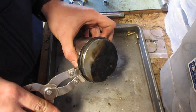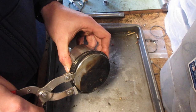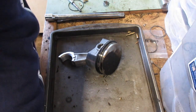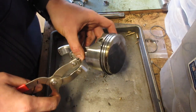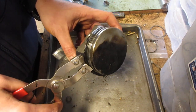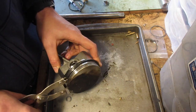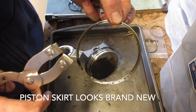The piston itself looks fine. It doesn't look like it's worn or anything. I mean, it looks like a used piston, don't get me wrong, but I've seen worse. So that's the top. Something to remember, this arrow faces towards the valves, and then the open end also faces towards the valves. Those tiny little things that you don't think about, you should remember. And there's a lot of garbage in there.